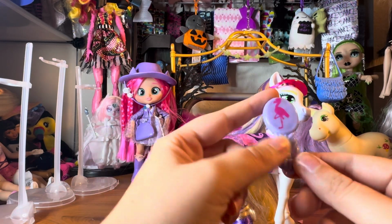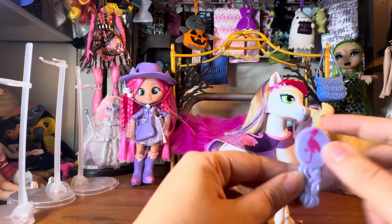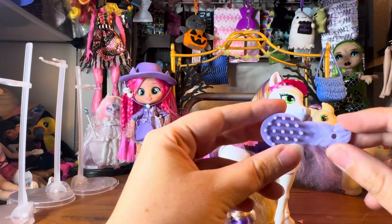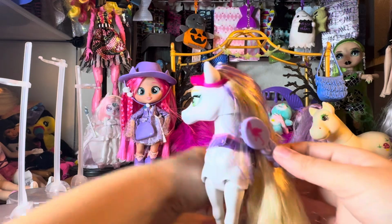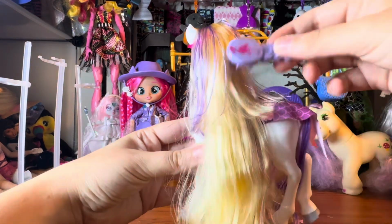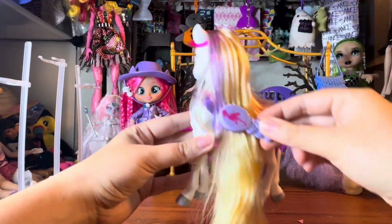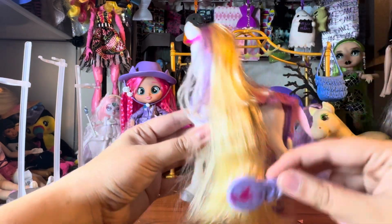It is the purple, the violet color to kind of go with her hair streaks. And we have this little braid for the handle, and it has a flamingo printed on it. So I do enjoy it as far as hairbrushes go, because it is very unique and very specific to this doll. And it does feel like it is sized to go in universe with this horse, as opposed to sometimes when it's sized for your hand. But this one is very sized to fit in the universe.